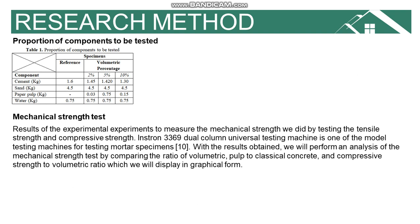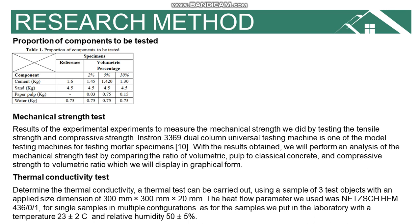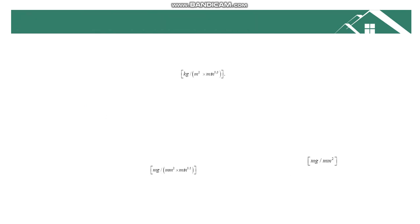You can see the table for the proportions of the components to be tested. The mechanical strength is the research method. With the results obtained, we will perform an analysis of the mechanical strength test by comparing the ratio of volumetric pulp to classical concretes, the compressive strength, and the thermal conductivity. The samples were put in the laboratory at a temperature of 23 plus or minus 2 degrees Celsius and relative humidity of 50 plus or minus 5 percent.